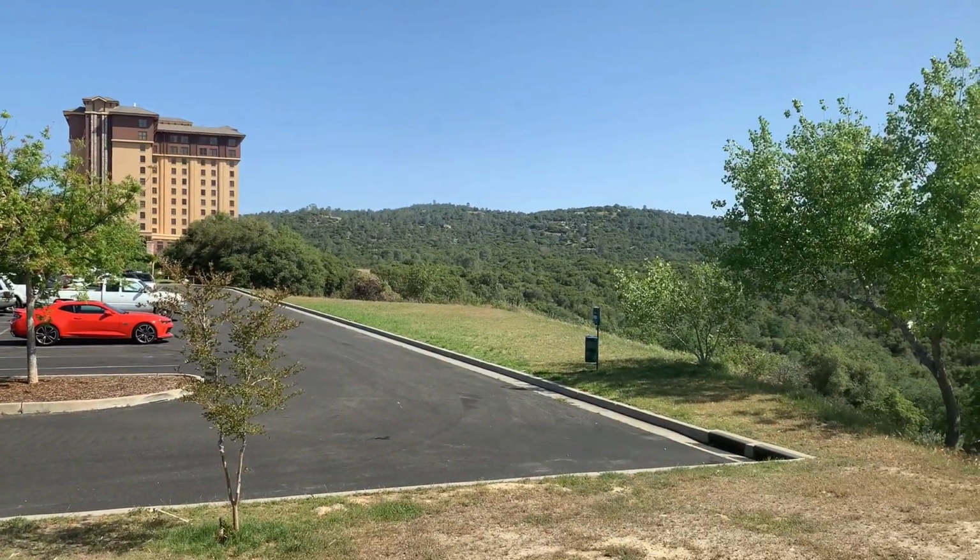Really cool place. So thanks, Chukchansi Gold Casino and Resort, for providing this RV parking out here. It's so great. And yeah, you'll get my business at least at the restaurant. Probably not gonna gamble, but I will get myself some breakfast. That's it.